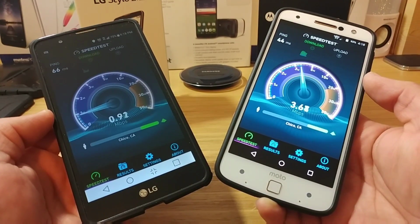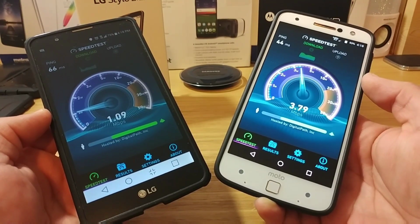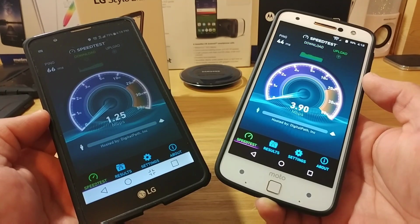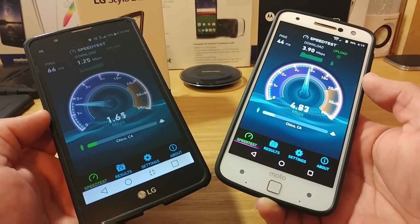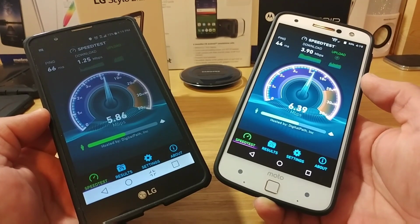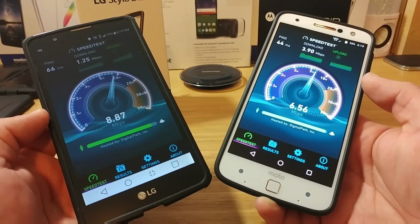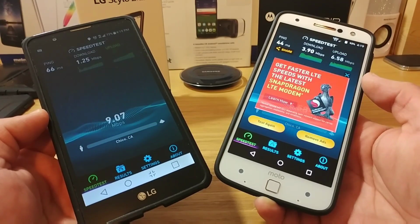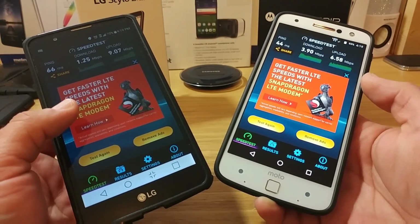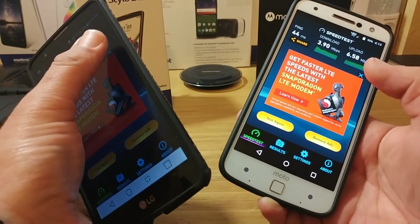And let's see there. So yeah, we have Moto Z looking like it is going to take the download speeds there at 3.90 compared to 1.25 on Metro PCS. Check upload speeds here, and it looks like Metro PCS is going to have the higher upload speeds right now. So let's go ahead and compare the numbers. Yes, 9.07 compared to 6.58 megabits per second for upload speeds on Verizon.